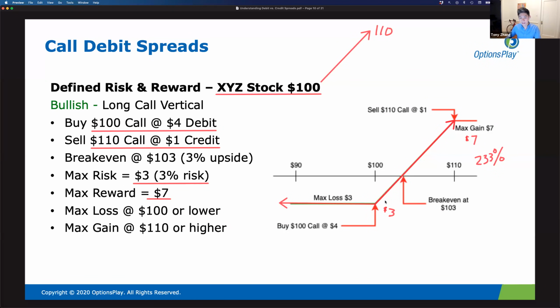So basically, if the stock makes the 10% move that I'm expecting it to make over the next 2 months, and I traded a debit spread, I would be looking at a 233% return versus the 150% return before if I had just bought the call option. Before, I showed you with the call option, I'm making a 150% return on that option. Here, I'm making 233%. So number one, I've reduced my risk, from $4 to $3. Number two, I've increased my potential reward because I've reduced my risk. And number three, because my break-even price is now at 103, I have a higher probability of success because the stock doesn't have to move as far before the strategy is profitable.